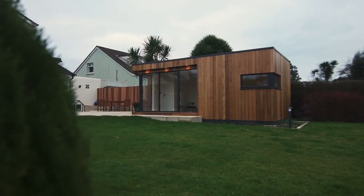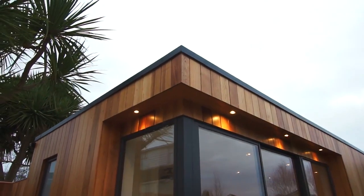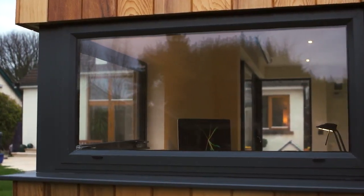John came out and spoke to us about different size garden rooms, different designs they could be. So the door and windows are in different places. We have a different corner window, and it all just made sense for us in our garden with where we wanted to have it.